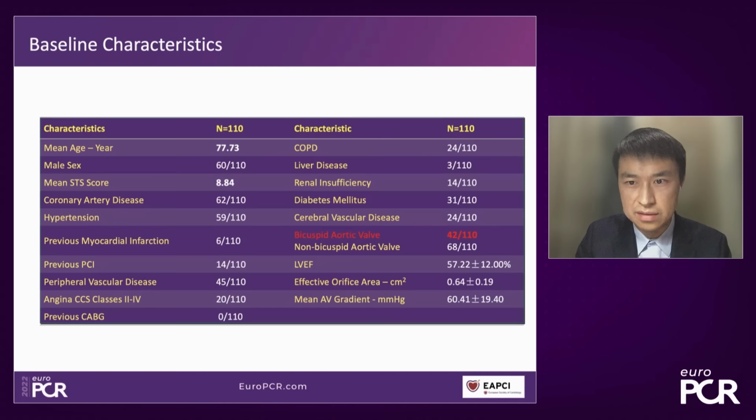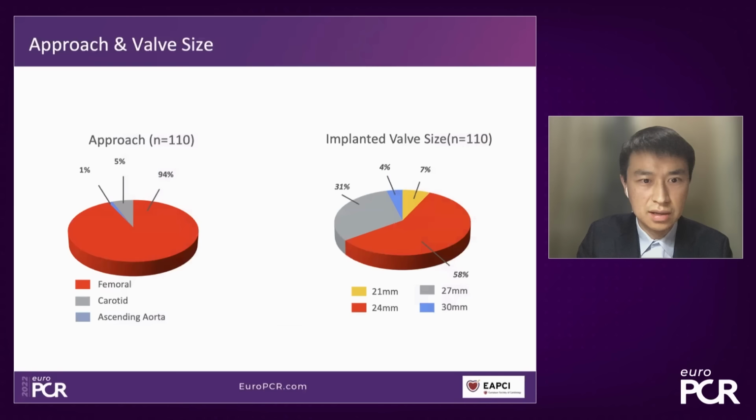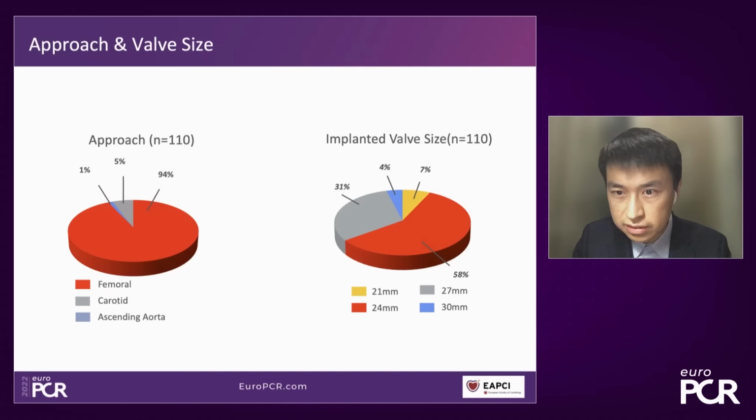42 out of 110 patients have a bicuspid morphology, and the mean aortic valve gradient at baseline is 60 millimeters of mercury. And mostly this TAVR procedure was performed by the transfemoral approach, and the implanted valve sizes include about 60% with 24 millimeter valve size, and 31% of patients were implanted with a 27 millimeter size.